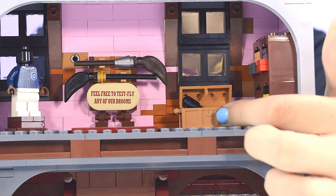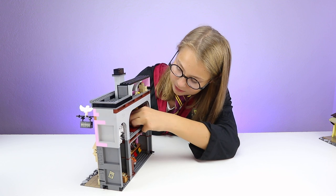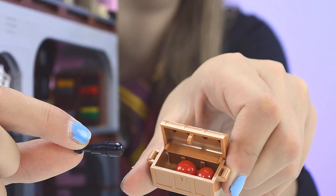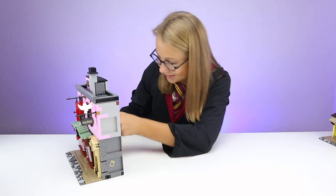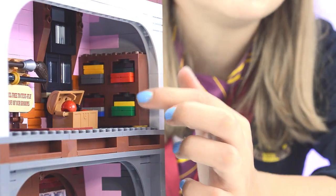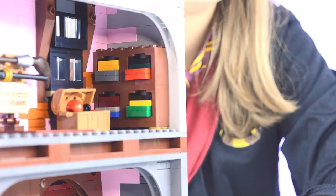So yeah. Then over here, we have a chest. Let me just take it out and quickly show you. And inside, we just have some balls and a bat that I just took out. So, yeah. Very, very nice. And then back here, we have a pretty big shelf with a lot of different uniforms and everything. And, yeah, with different sizes, I'm guessing, which is really good.